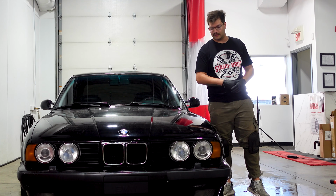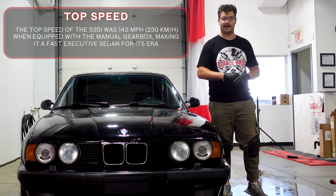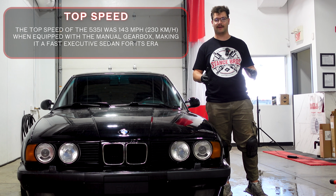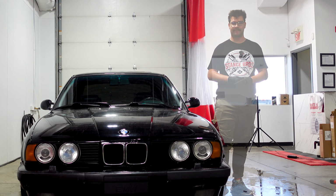So the BMW 535i came with 208 horsepower, 225 pound-feet of torque, but let's not mention the 0 to 60 time because it was kind of crap. Back then, it was all about the ride rather than the speed.